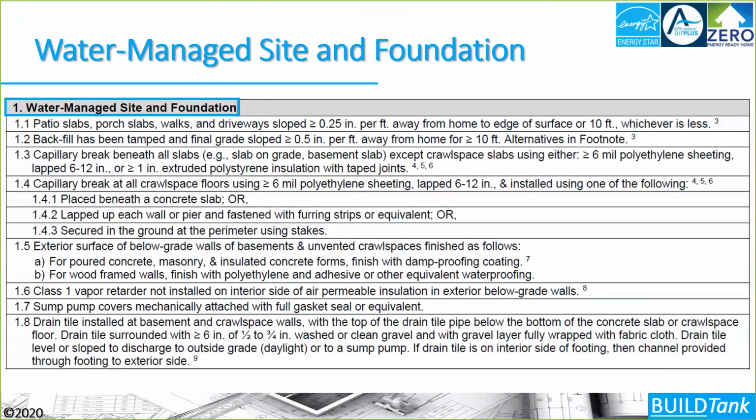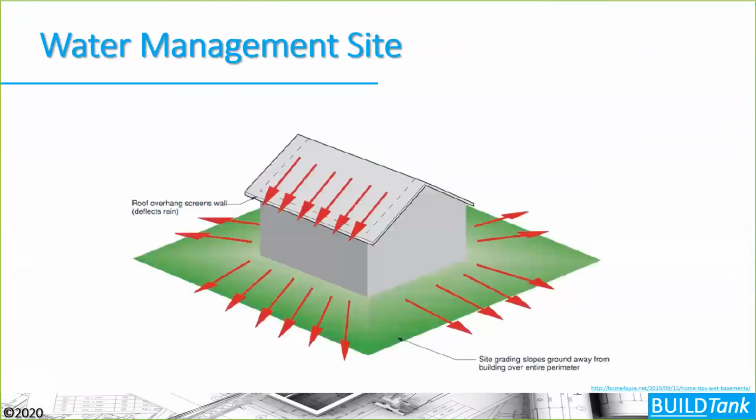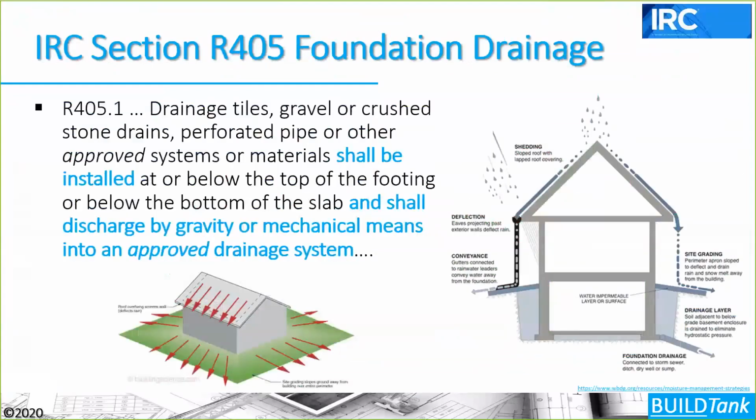Now, the first part of this is about water management, site and foundation control. So ultimately getting that water off our building, drained down, and then away from the site here. The IRC happens to regulate a lot of these things. So you can go to the IRC for some examples if you need to about what you need to do to install the proper drainage systems away from our houses.